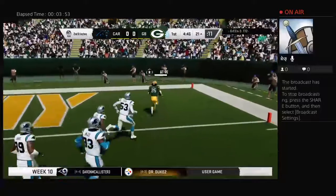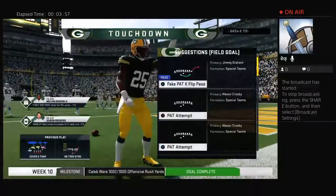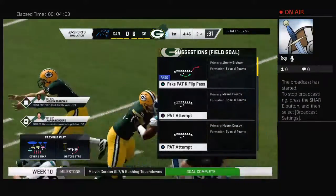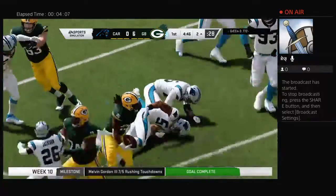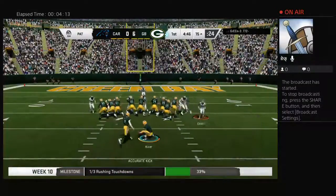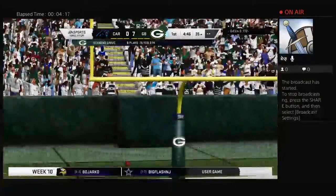There goes Melvin Gordon, and he's going to take it in. Touchdown, Packers. Melvin Gordon, his 11th touchdown of the year. And the Packers take it right down the field and score on the opening drive. On is Mason Crosby for the point after. And it's good to make it 7-0 Packers.